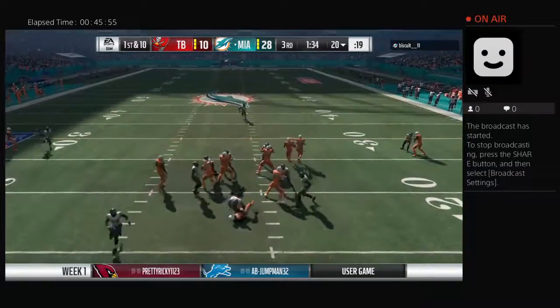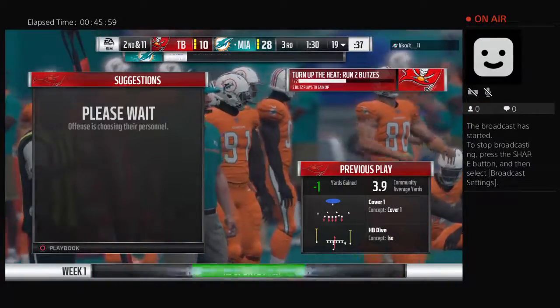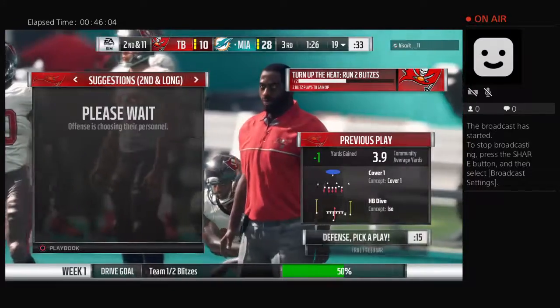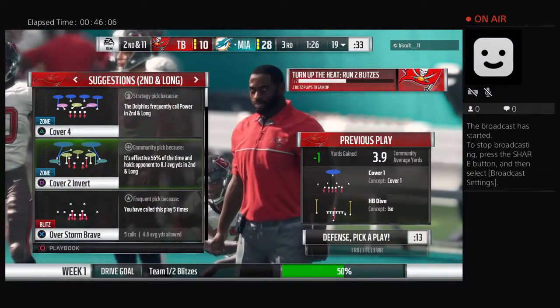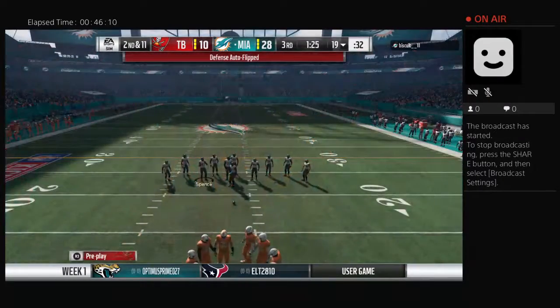Here's a handoff to Ajayi to begin the drive. And this has been a familiar sight all afternoon as they stop him behind the line. Well, you had to punt on your first drive, and on the first play of the second drive, you end up going backwards. I would dare say they need something good to happen right here, right now.